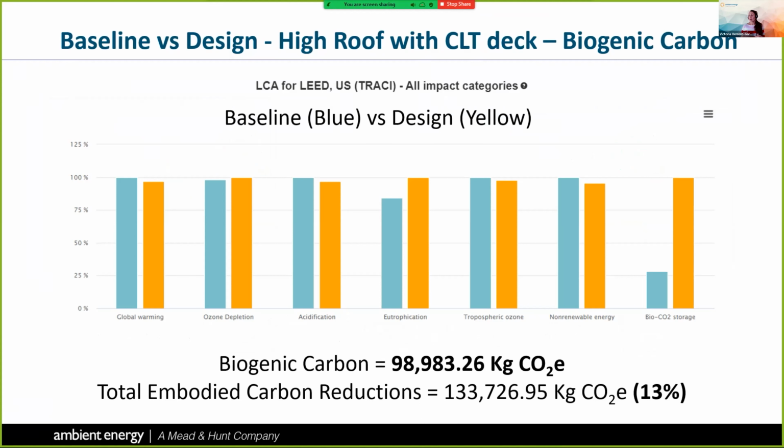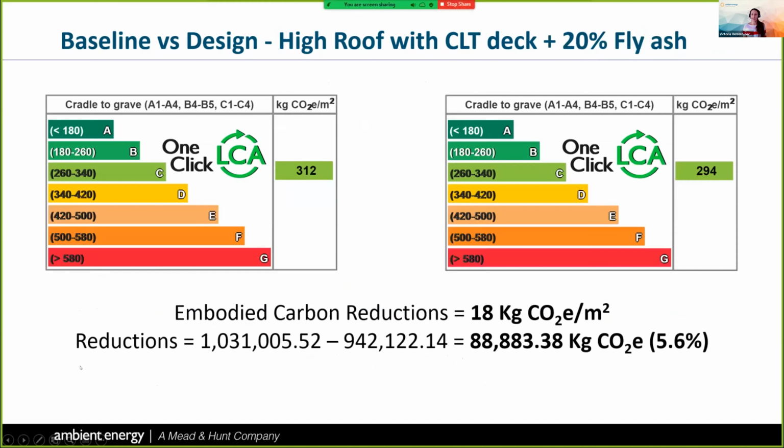So in order to make further reductions, I'm not sure if you're all familiar, but any wood, during the time that the tree is growing, is absorbing CO2, and it gets captured in the wood. That is when we talk about the biogenic carbon. If we take the biogenic carbon under consideration, then we are reducing the embodied carbon of this building by 13%. So a little bit better.